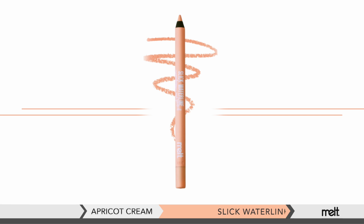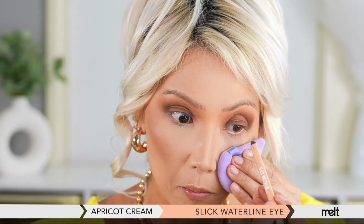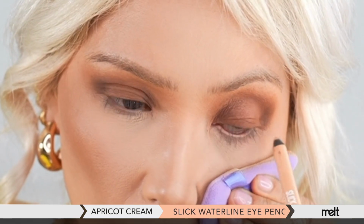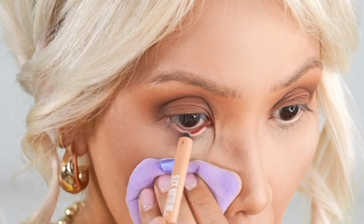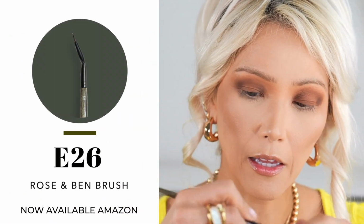and this is called Apricot Cream. I'm gonna put this on the inside of my eyelids, like right here. Always put a puff on your face, especially if you already have your makeup done. It goes really well with this palette. And then we're gonna use my Victoria Beckham Satin Kajal liner in, I think it's called Cocoa. Before we do this, I might add depth with this later, but let's try this Slip Cream as a liner. Let's do that first. Let's use this Rose and Ben eyeliner brush.